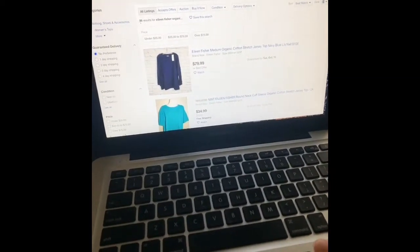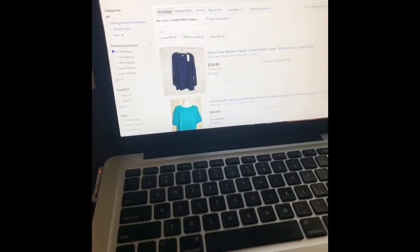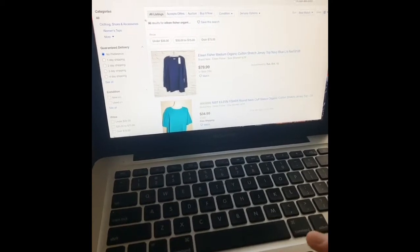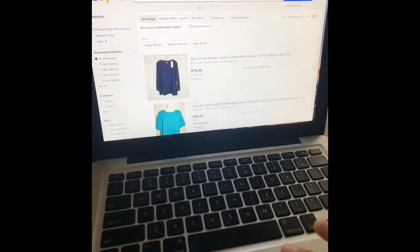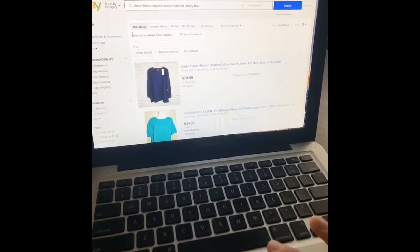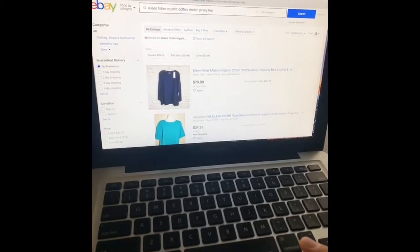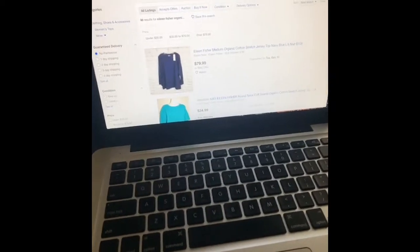So I searched it. There are 96 currently for sale, and I do want to note that keywords matter. If you do take out some keywords, you might have more results. So be careful when adding these keywords that you're not too specific, because if you're too specific, of course less will show. So if you want to even try Eileen Fisher organic cotton top.